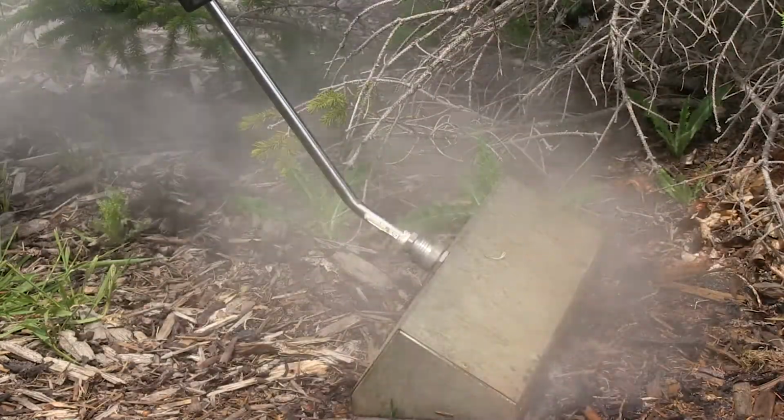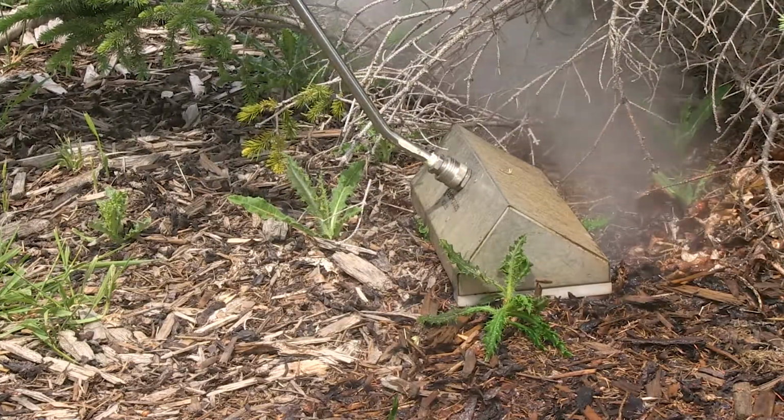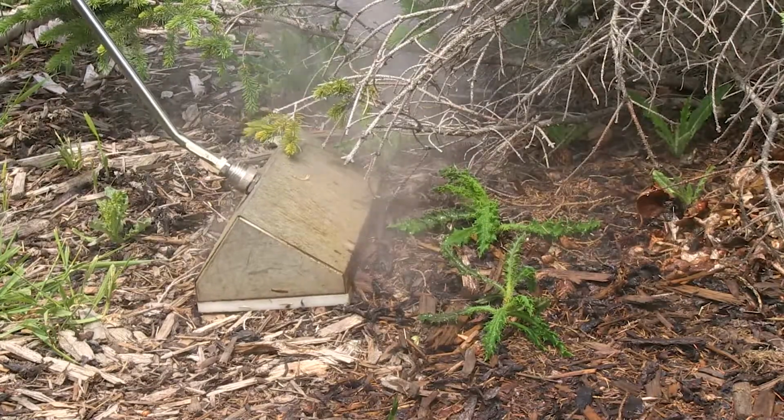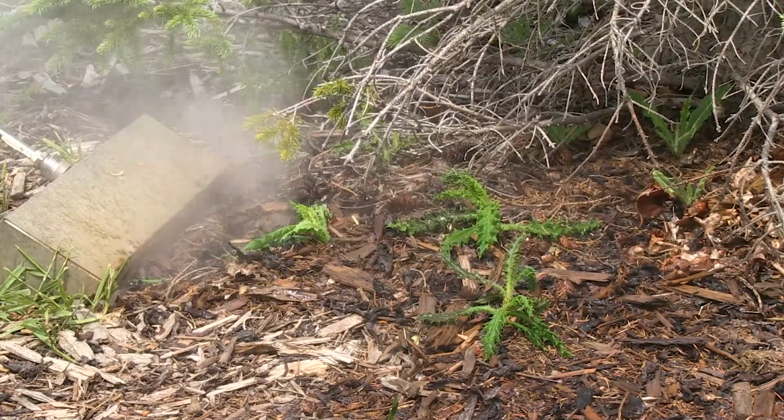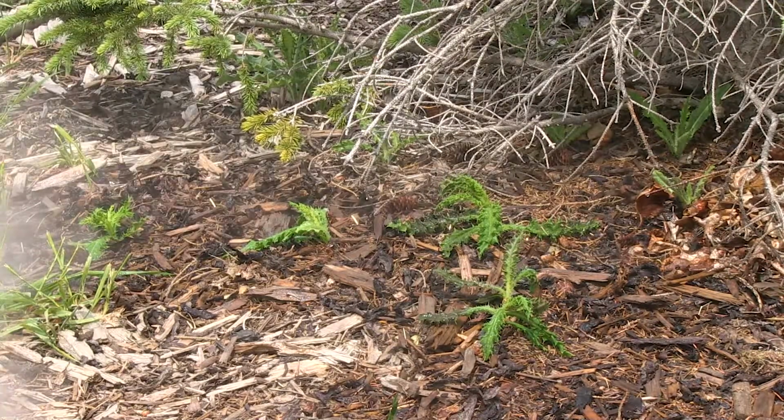It's only steam. Well, will we need multiple applications to get rid of weeds with the steamer? We will, but our treatments might be further apart than they would be if we were using other means like mechanical, for sure. Chemicals, sometimes plants get resistant to that. Plants won't get resistant to steam treatment, and it's good to note that no matter what treatment we use, you still have to go back and do it multiple times.